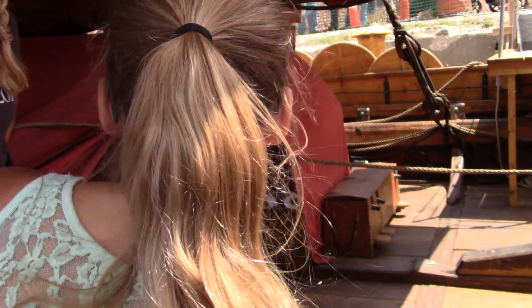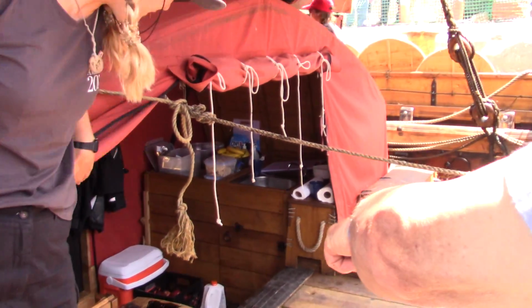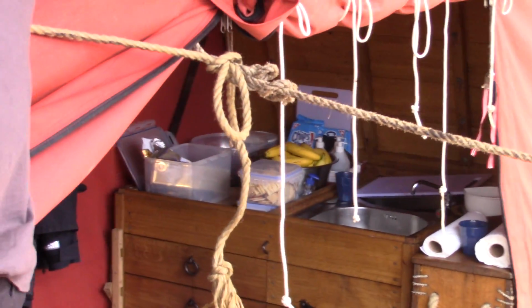We have a tap with fresh water. The only place we can get fresh water from on this ship is over there. And we have 2 cooking stoves, but no oven. It means that most of the food is cooked in a pot, as a stew or a soup. But it's very good food on board.